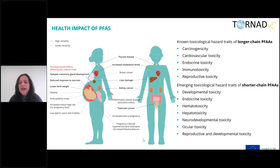It's known that there are some toxicological hazards when we are talking about long-chain PFAS in carcinogenicity, cardiovascular toxicity, endocrine toxicity, immunotoxicity, reproductive toxicity, and now some toxicological hazards are also appearing when we are talking about short-chain PFAS.